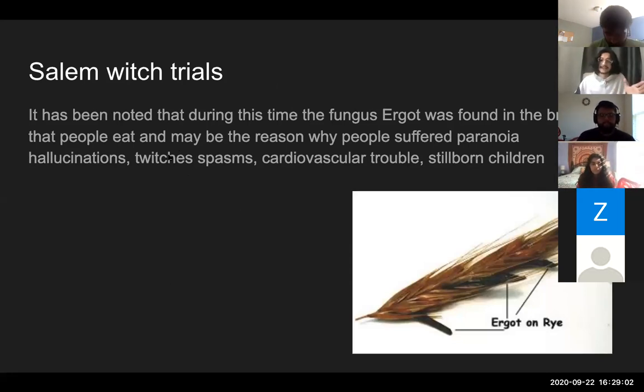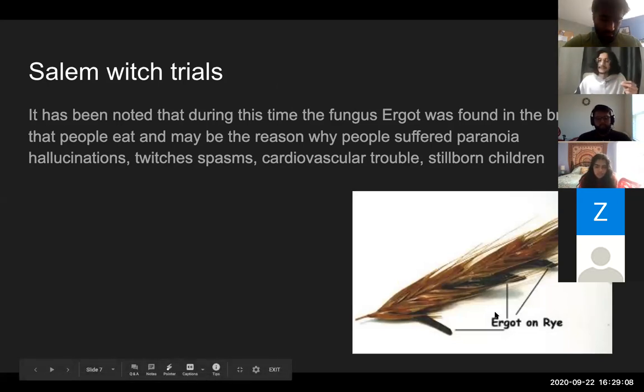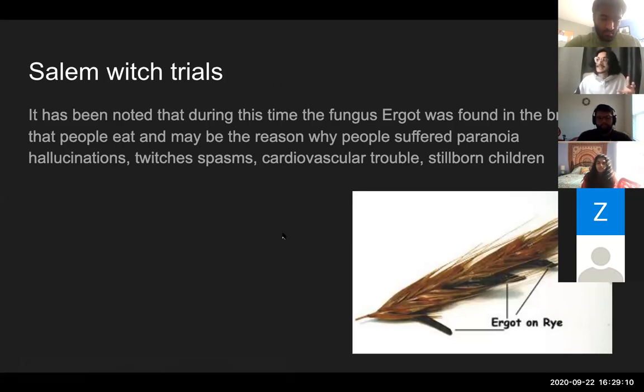So I thought this was funny. I actually laughed for a good amount of time, but it had been found that there was ergot on rye in Salem. So during the Salem witch trials, people were just tripping, high all the time, just like, you're a witch, cursed witch. I thought that was hilarious. In my mind, I'm just imagining people running around the city on acid. I don't know, I thought it was funny.